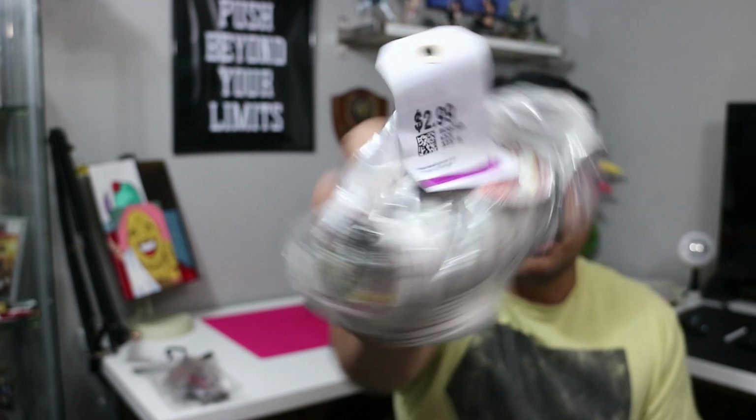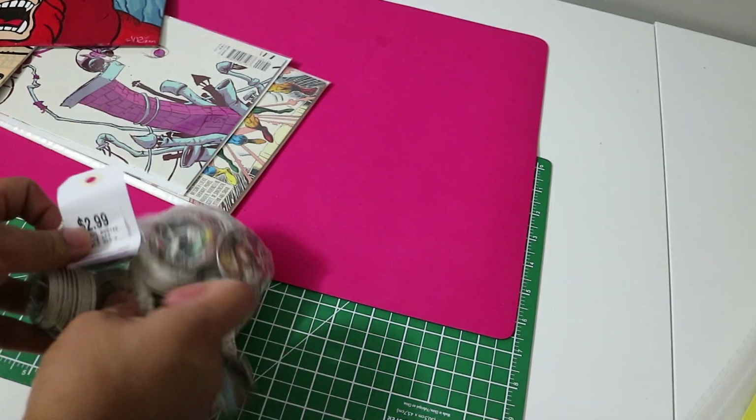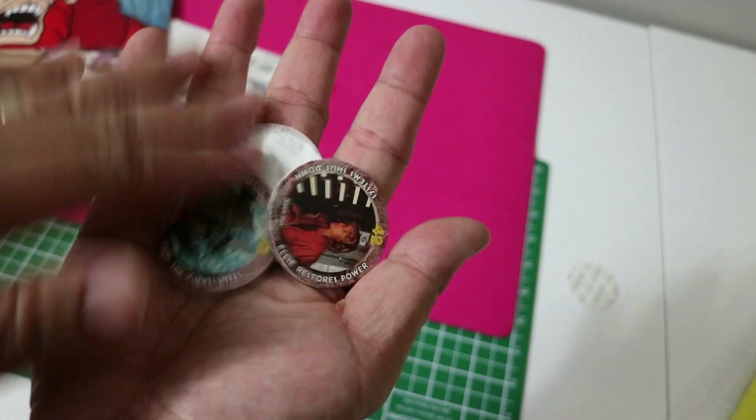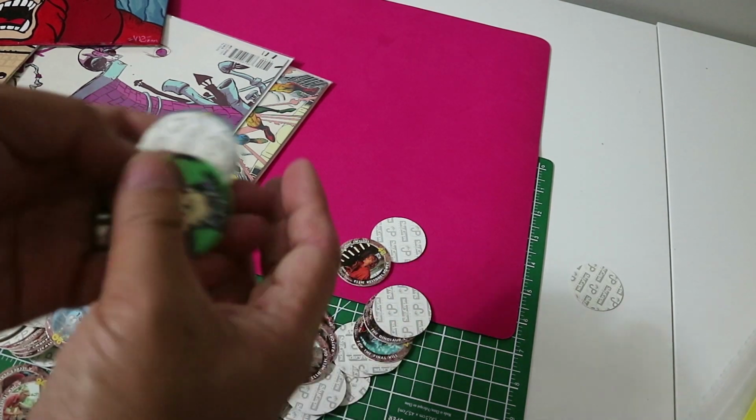$2.99. I have this thing about buying Pogs. I'll do a video about this later, but it's mostly Jurassic Park. I think it's a complete set of Jurassic Park Pogs, and Mortal Kombat Pogs. Just to give you guys a closer look, the majority of them are these guys, Jurassic Park Pogs. But these were the ones I was more interested in.